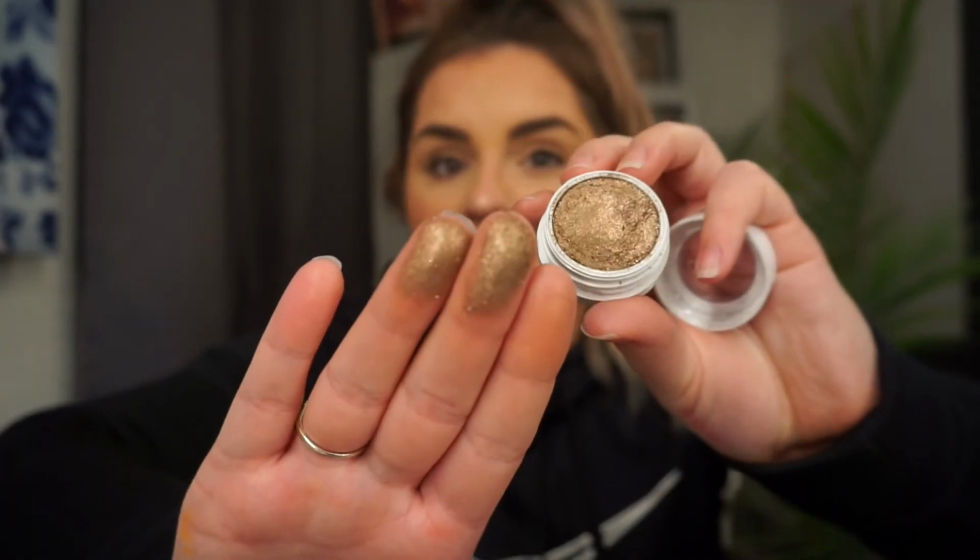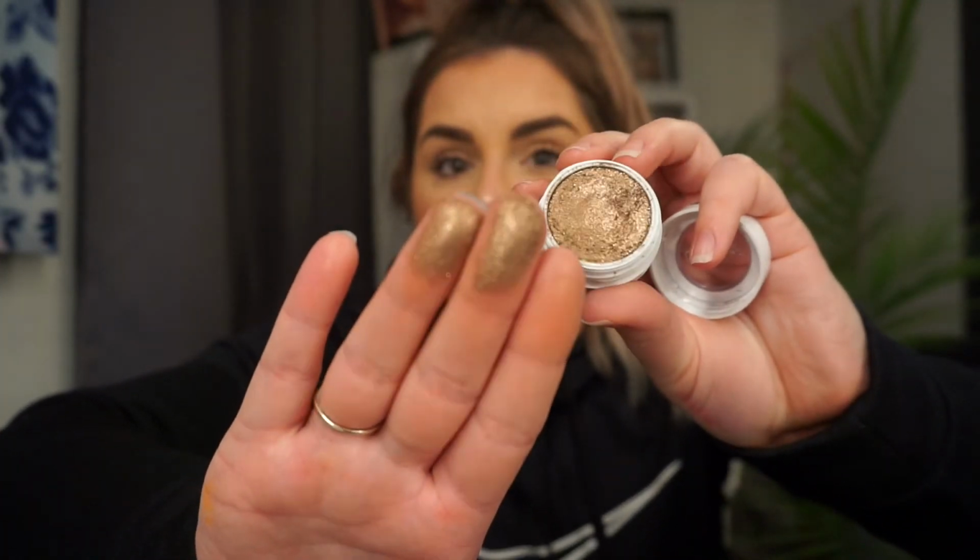Okay, so as far as drugstore eyeshadows go, I have not found a ton of eyeshadows from the drugstore that I love, but I have found the Colourpop eyeshadows, and I think that they are one of the best in the drugstore price range. These are like $5. And this is the Super Shock shadows, and they do eventually kind of get more dried out. You have to make sure you keep the lid on, but they are just so pretty. They have some really, really glittery ones.